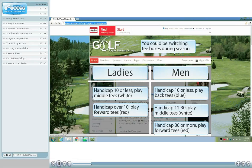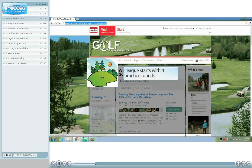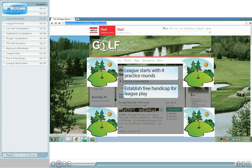This means that you could be switching back and forth between tees throughout the season. That being said, we are not going to force anyone to move to a forward tee if they do not wish to. You can tee off from any tee behind your assigned tee, and handicaps will be calculated from the tee you are playing. Each league starts with 4 practice rounds to establish your handicap for league play.